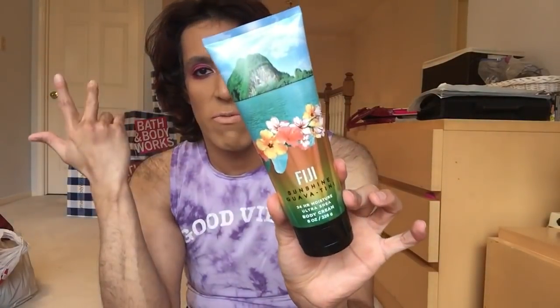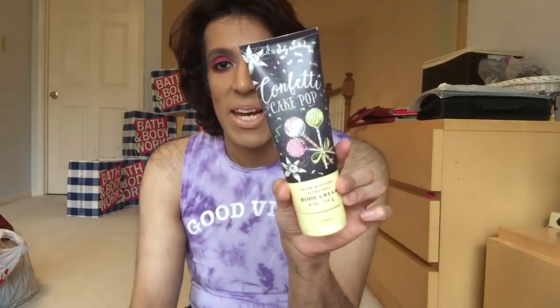This smells more like a margarita than the other margarita does. This smells like a guava martini, or a guava-flavored margarita and a mimosa at the same time. It's so good. Like having brunch in Fiji with your girlfriends. It's so nice, I love that. I might get a spare of the cream later because it's so good. I did get a spare of the Confetti Pop because I have used so much of this.